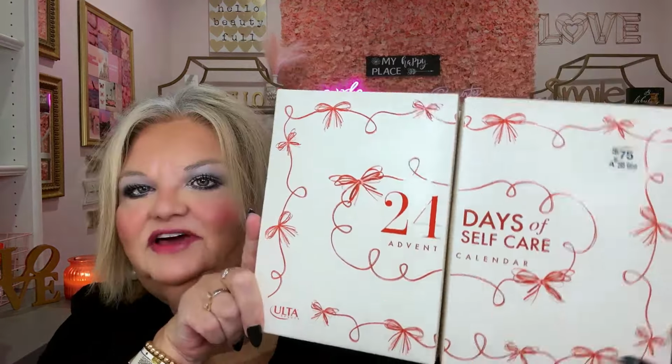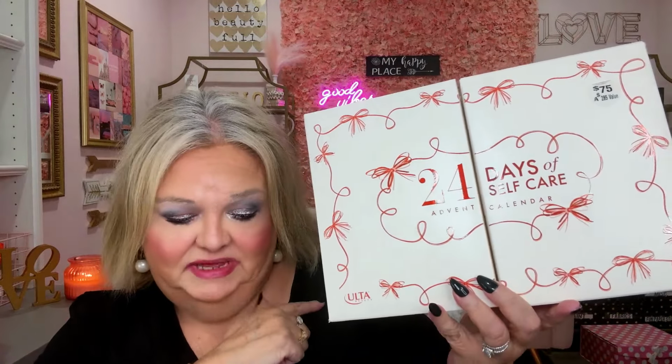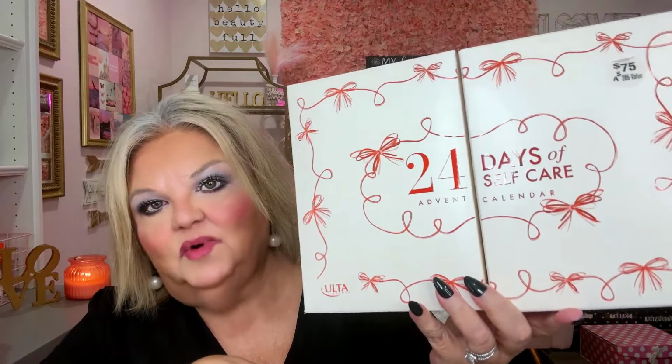Looking at this calendar, I don't know. It's, once again, let's see if I can close this. 21 days of self-care. I paid $75. It says a $285 value. Not for me. The value, I really doubt it's there because they're also small. But then again, a lot of them are really expensive products. So even a tiny bit can cost a lot. So I can see where they might get that from. But anyway, it was okay. There's self-care items. There's a lot of travel size items that I will use. And so this is one of my wah.